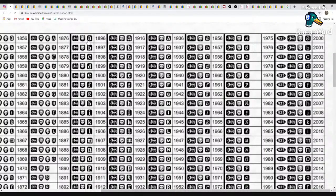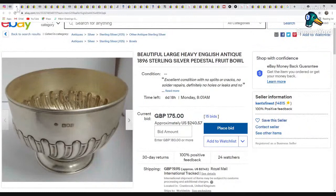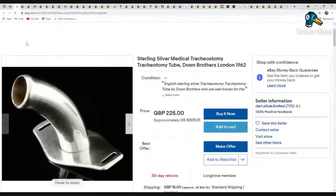1896. So it has the leopard with a shield, where the other one has the leopard with the square. That's right. Yep. That's my mistake. Okay.